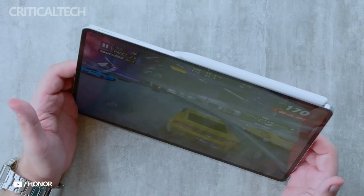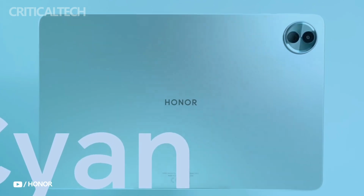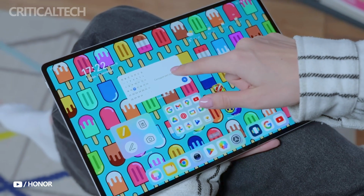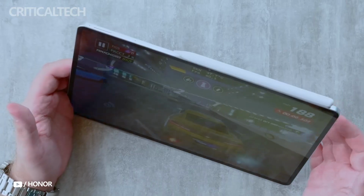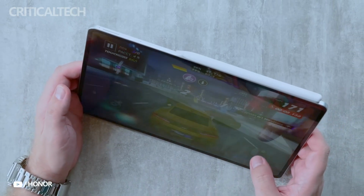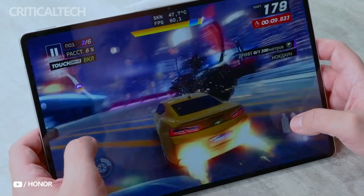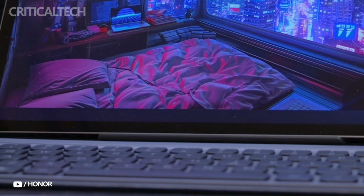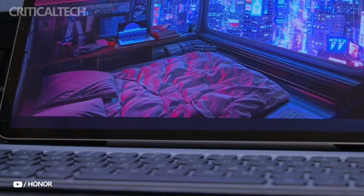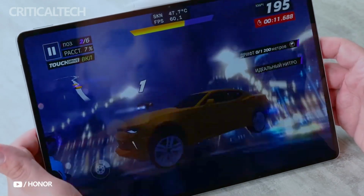The tablet comes in 2 color variants, gray, which is widely available, and cyan, which is exclusive to the Malaysian market. In terms of pricing, the tablet is competitively positioned. European pricing varies slightly by region, €399. These price points place the Pad 10 squarely in the upper mid-range category, offering good value for users who want a large-screen tablet with solid performance and meaningful software features.